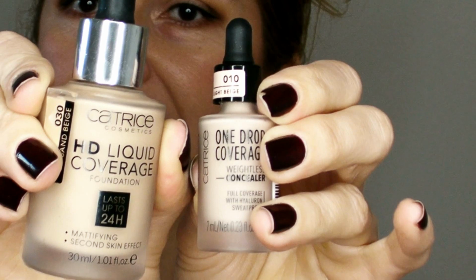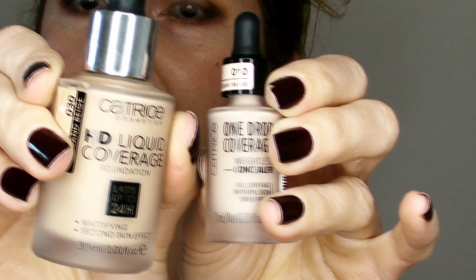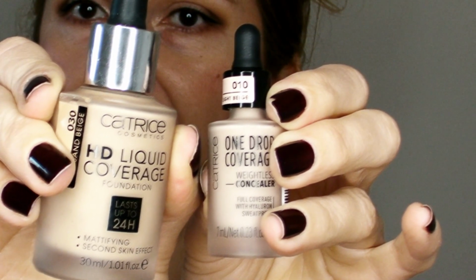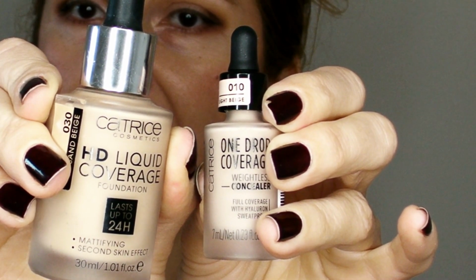And at the beginning, when I saw this product, I thought it's a very concentrated, very powerful foundation, because I've seen that it is written here 1-drop coverage, and I was thinking that this might be a drugstore version of the foundation that recently Hourglass has released. You know, the one that claims to give you full coverage with a half of pump. So I was thinking that maybe this is the drugstore version.